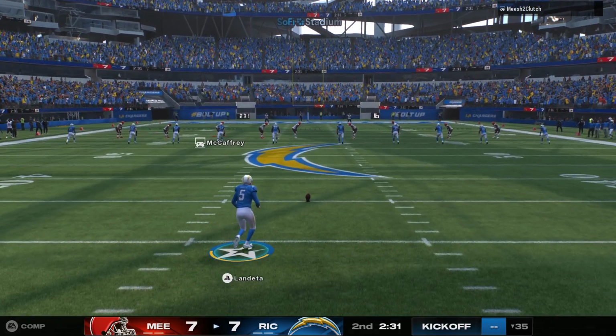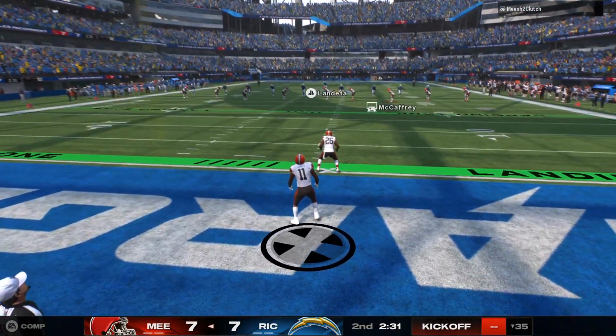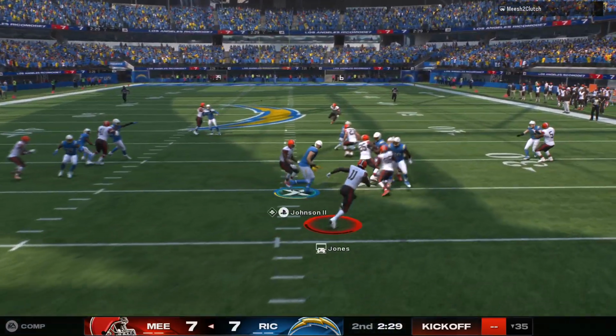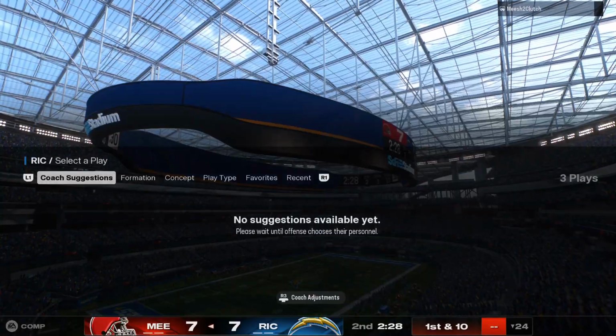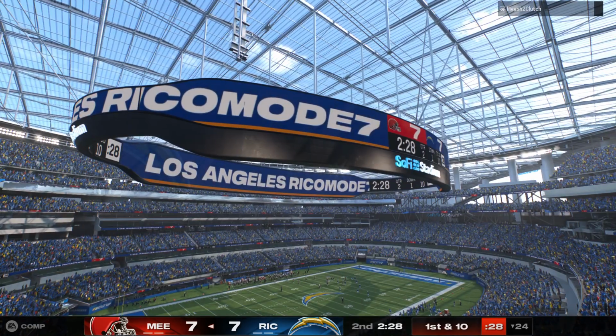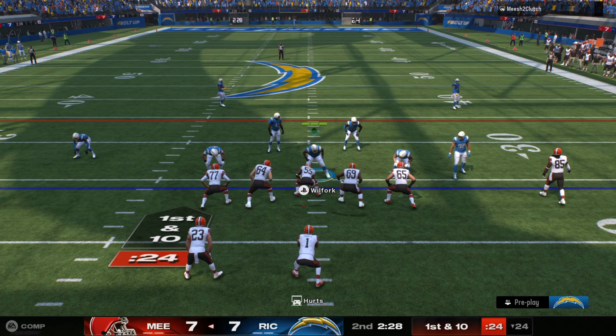The Chargers kicking team is out, and they'll put a charge into this one. From his own end zone, here we go. And this drive will start inside the 25. Offense ready to begin this drive, 1st and 10.